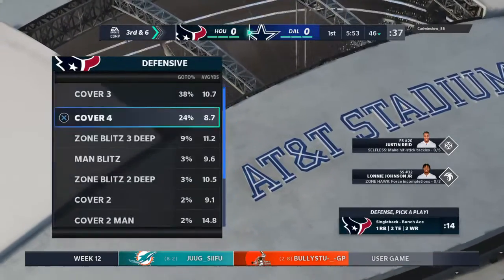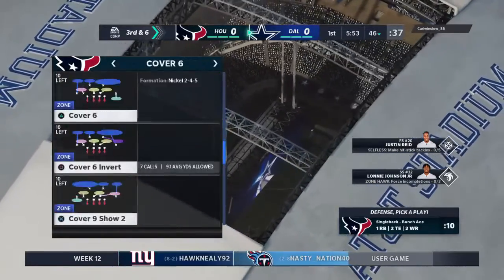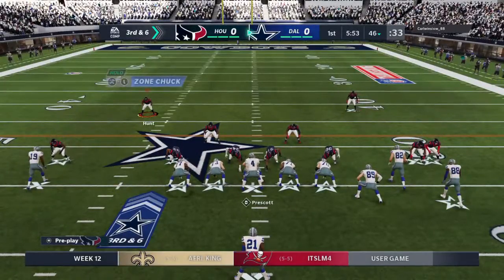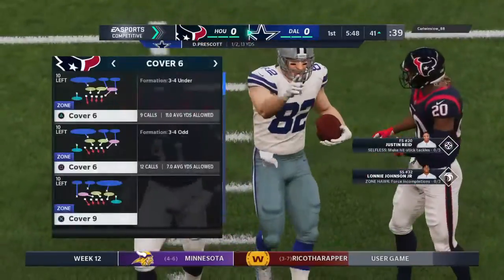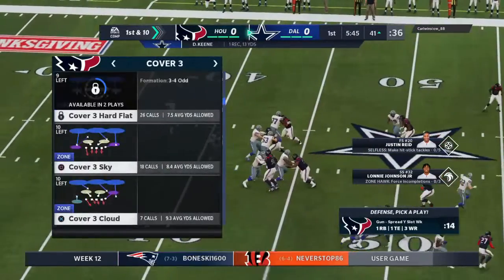And nearly an interception here on their opening drive. 3rd down. Here's Prescott. And taking it across midfield and just shy of the 40. 13 yards and a 1st down, Cowboys.